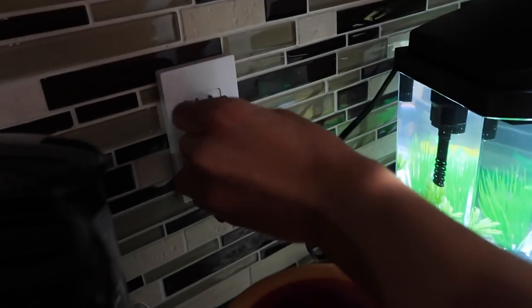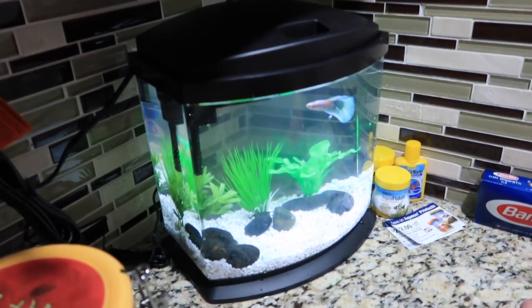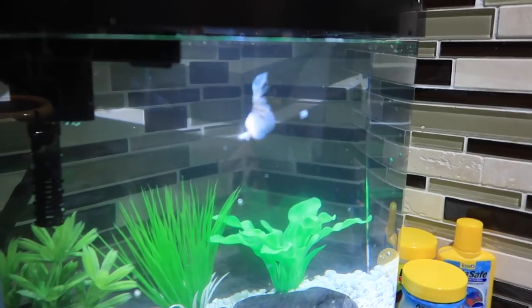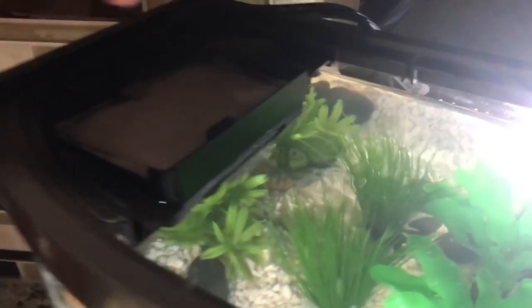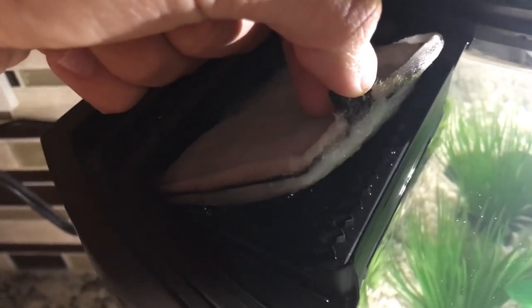Got the filter in. 3, 2, 1. I don't even know where that comes out from. Oh, I see it. Now the water is flowing out right here. I thought it would come out of here, but it doesn't. It comes out from right there. If you could pick this up, you can see the water getting pushed through right there.